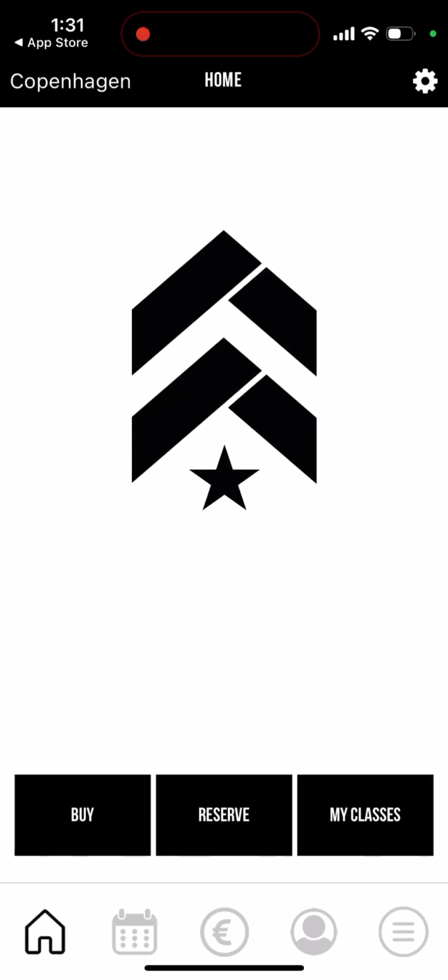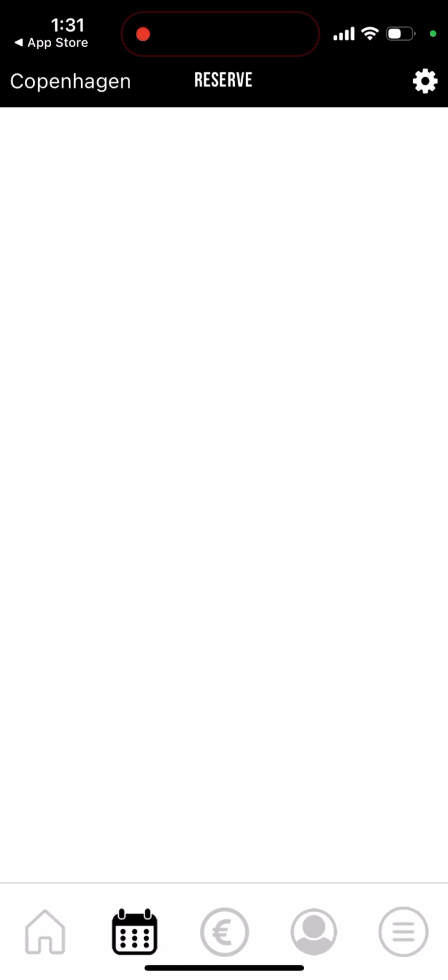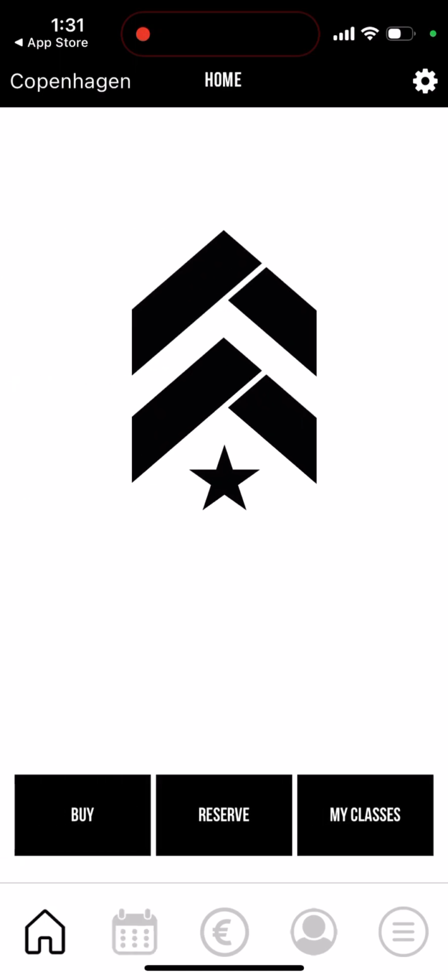Then you can just reserve. Basically what you're doing here, you can just go and reserve the class. You can select your day and then select your trainer and then just book a class. You need to book every class and enroll in each class, which takes some time. It's kind of like booking a seat on an airplane, and if there are free seats, you can still book it.